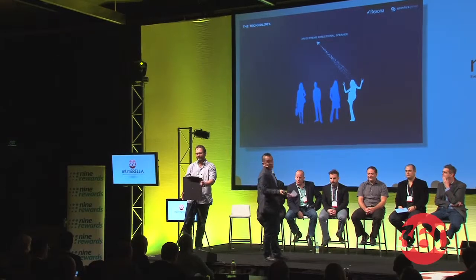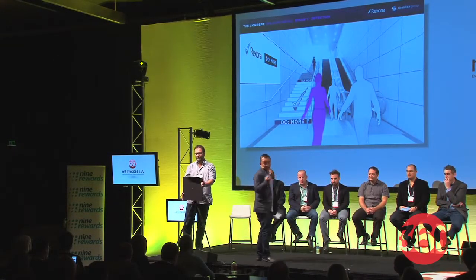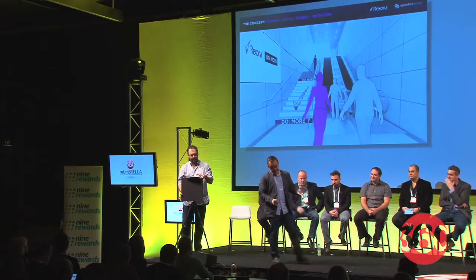So how do we use this? How do we use this concept to promote Rexona? We've come up with a couple of scenarios. First scenario is an open space here. There's an escalator and there's some stairs. We'll mount the speaker above and behind the visitor. So when they pass through, they hear comments saying, "How about taking the stairs today?"